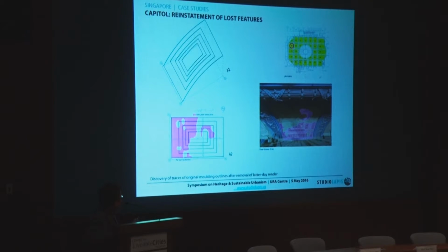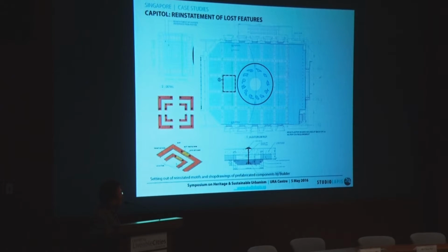And this is a drawing of that, and we correlated this with the photograph, and it just so happened that we found one flat piece here, one curved piece here, and another curved piece here. So based on this template, we are able to further extrapolate and develop the design of the new moldings.